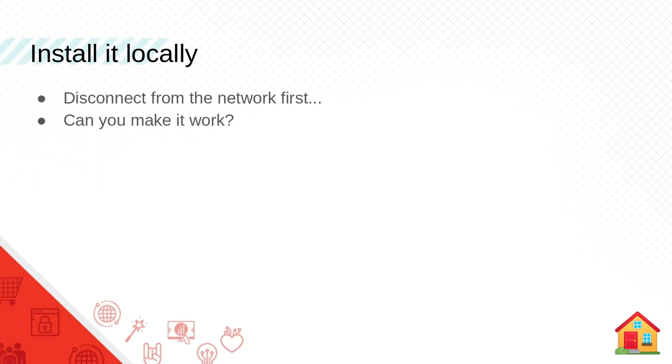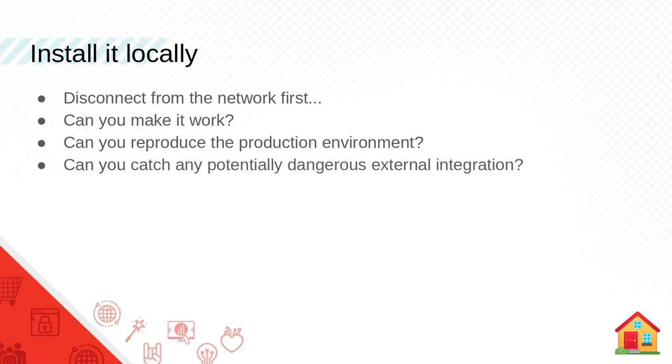So can you make the website work locally? And can you make it work without being connected to your network? That would be great news. That would mean that there's no script blocking integration with external integrations. Can you reproduce integrally your production environment locally? That would be great. And can you catch any potentially dangerous external integrations before they trigger locally or on your test servers?